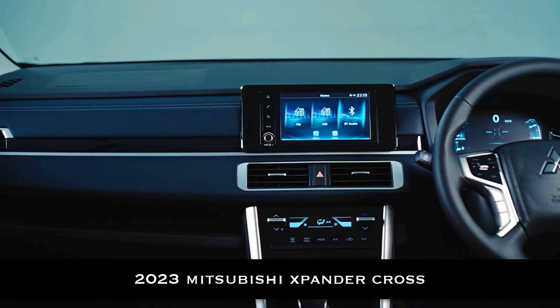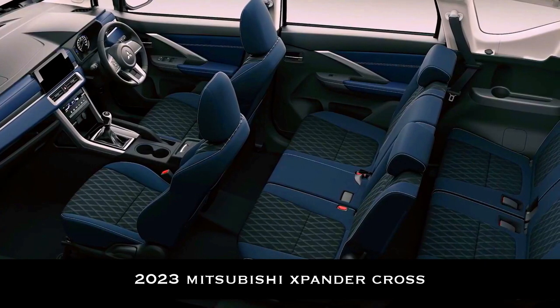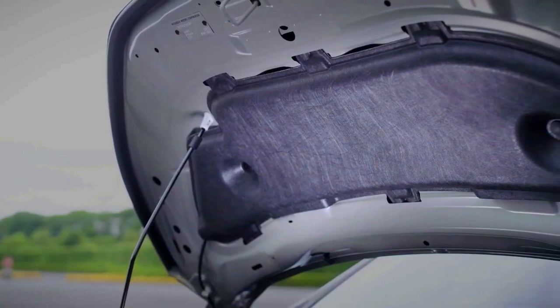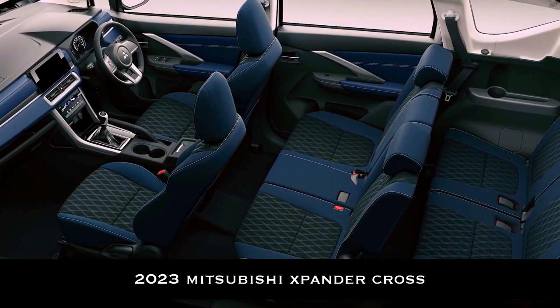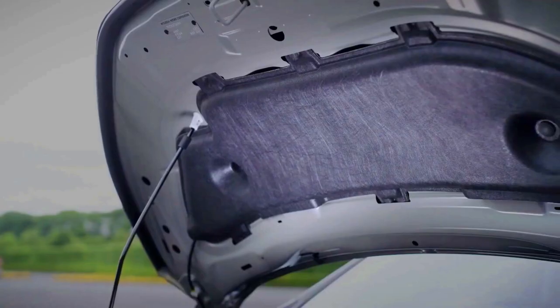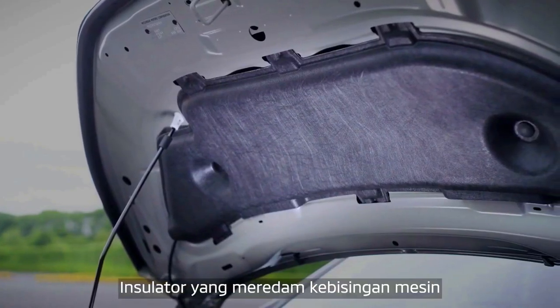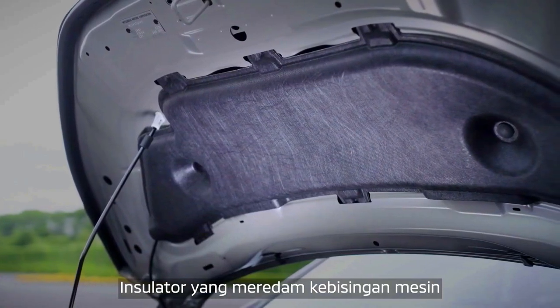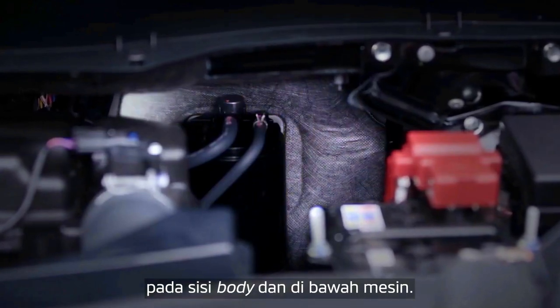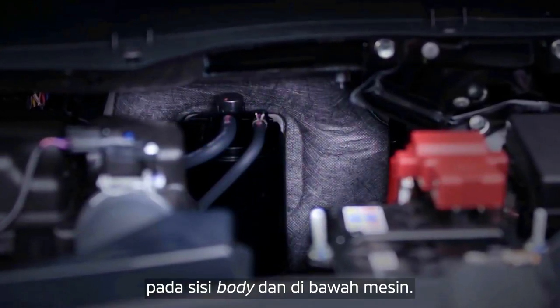For the Mitsubishi Xpander, pricing details are as follows. Xpander GLX 1.5 2WD MT, PHP 1,050,000. Xpander GLX 1.5 2WD AT, PHP 1,110,000.